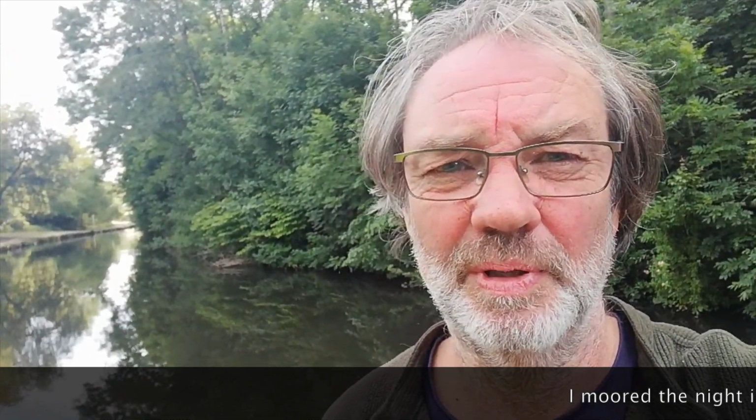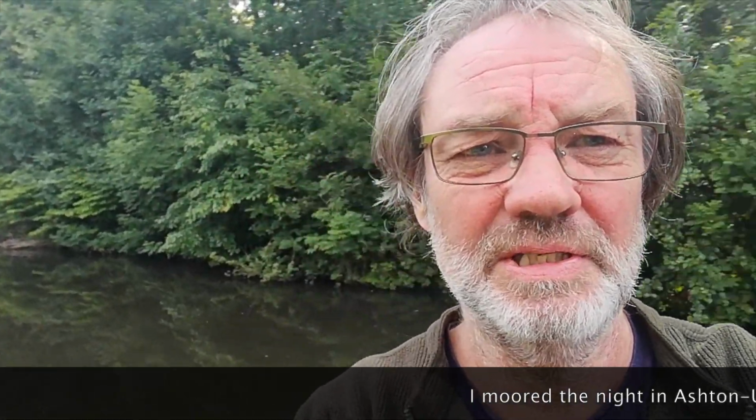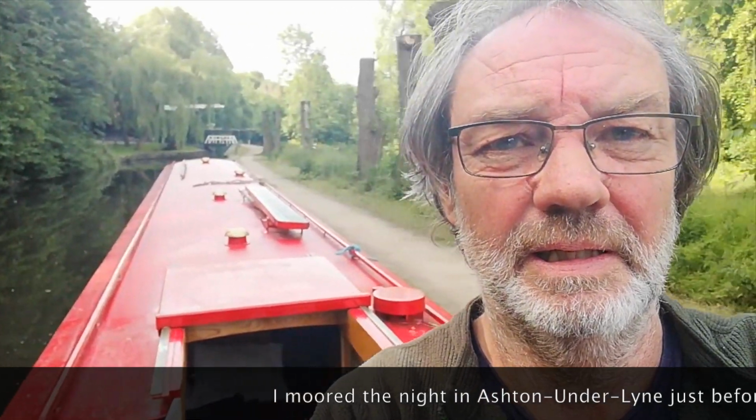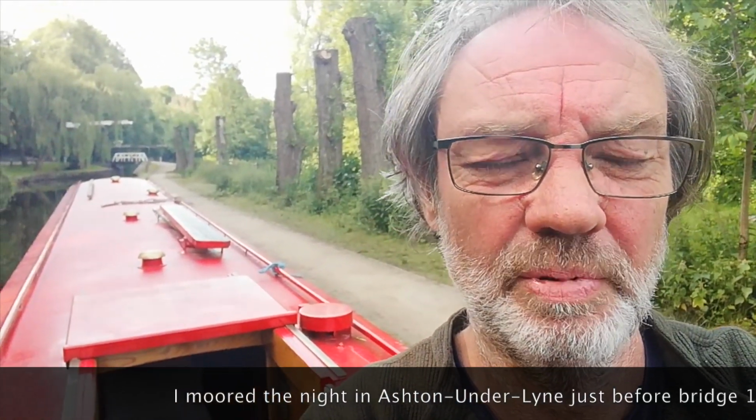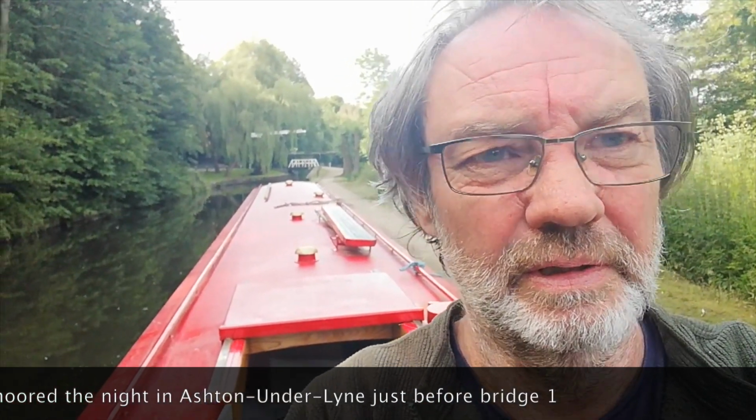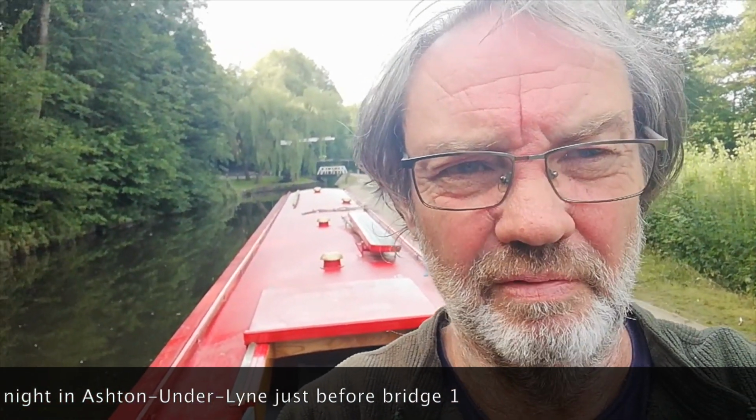I was advised this was a good place to moor up overnight, and it looks pleasant enough, doesn't it? Yeah, the swing bridge over there. Trouble is, I had 3 guys banging on the boat and another one later on climbing over the boat, which actually made me feel quite threatened. So yeah, I would not advise mooring up in Ashton Under Lyne, to be honest.